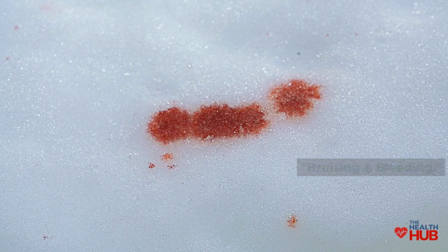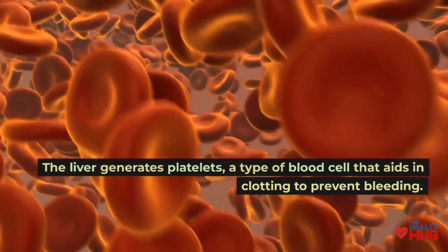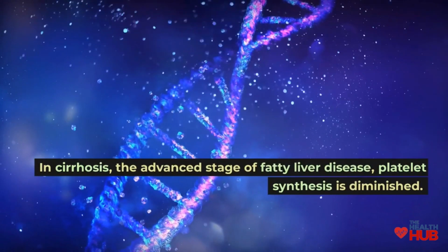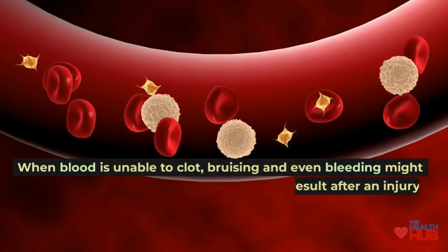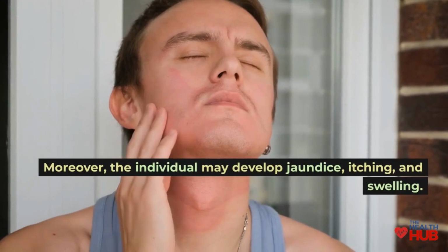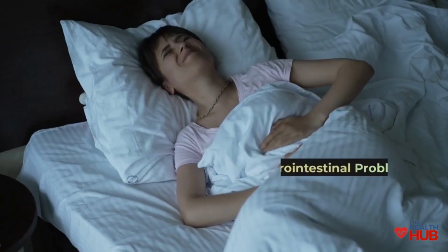Bruising and bleeding. The liver generates platelets, a type of blood cell that aids in clotting to prevent bleeding. In cirrhosis, the advanced stage of fatty liver disease, platelet synthesis is diminished. When blood is unable to clot, bruising and even bleeding might result after an injury. Moreover, the individual may develop jaundice, itching, and swelling.